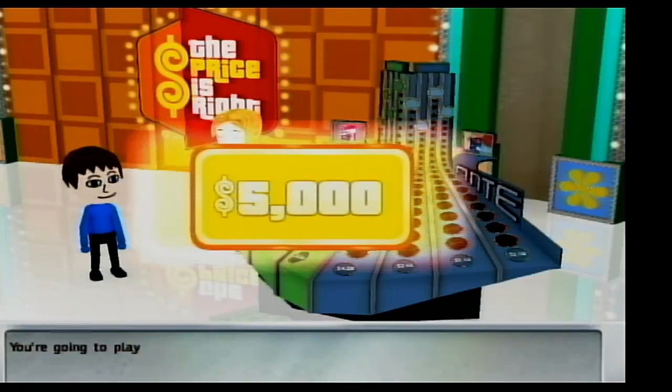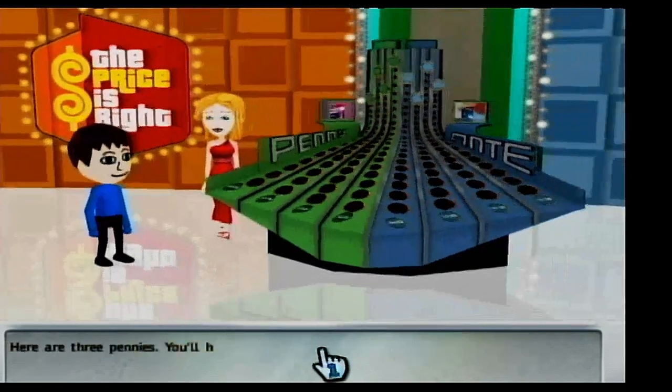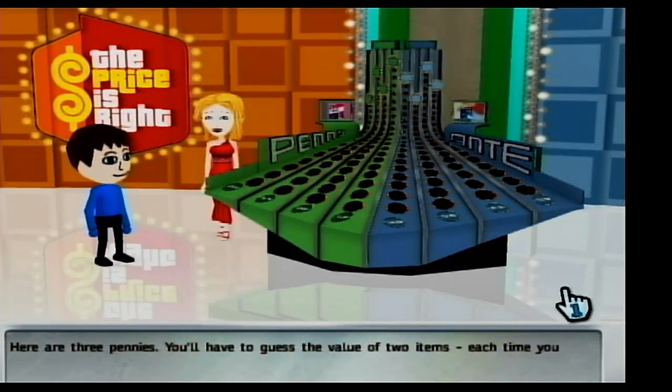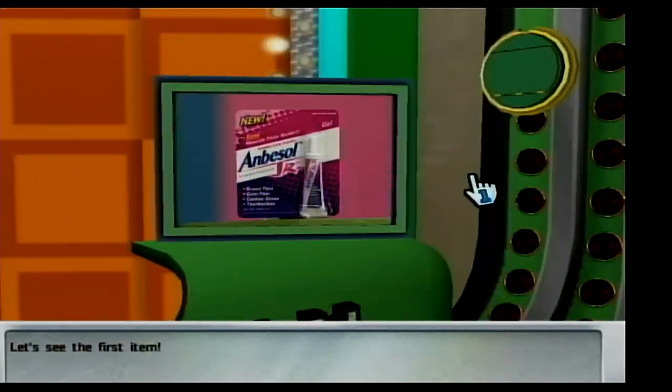You're going to play Penny Ante for a chance to win $5,000. Okay, here are three pennies. You'll have to guess the value of two items. Each time you guess wrong, you'll lose a penny. If you lose all three pennies, it's game over. Let's see the first item.